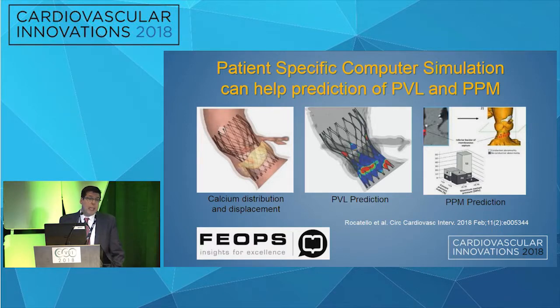Perhaps with that, we could then identify where is the best location, where is the interplay of the native calcium with the valve deployment, for paravalvular leak prediction as well as for pacemaker prediction. Not only a single measurement is going to be enough, and we need to learn better.